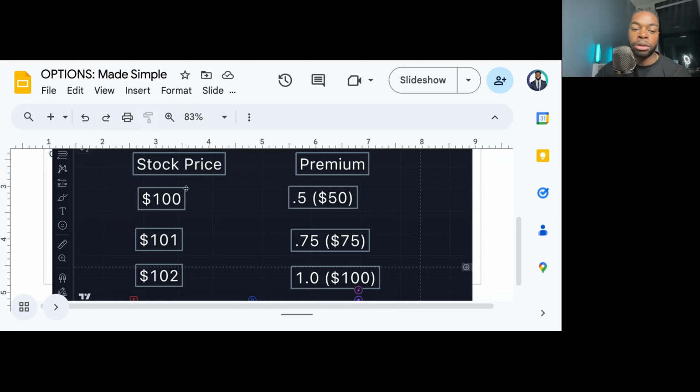To make $10,000 off of this stock, you would have to buy a ridiculous amount of shares at $100 each, and then it would only go up. So if you bought $100,000 worth of this stock, which would be 1,000 shares, after a dollar move, that $100,000 would go to $101,000, which means you only made $1,000. But risking only $5,000, you can go up $2,500 off of a $1 move in the underlying.